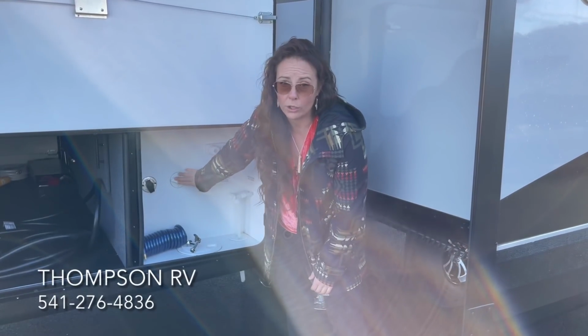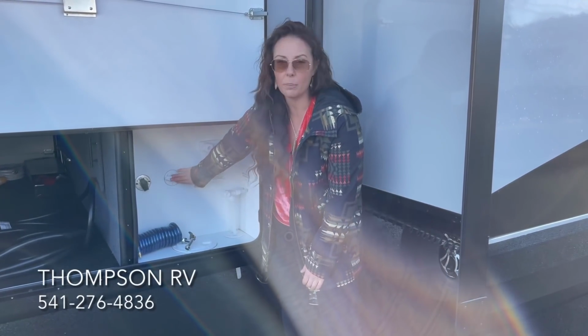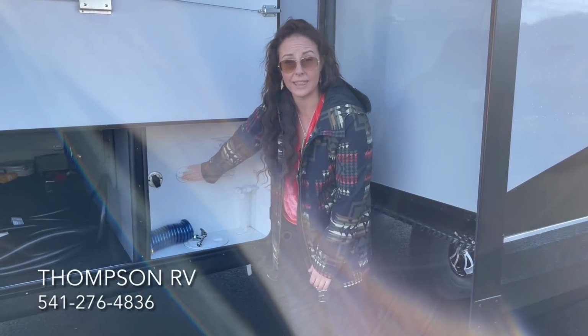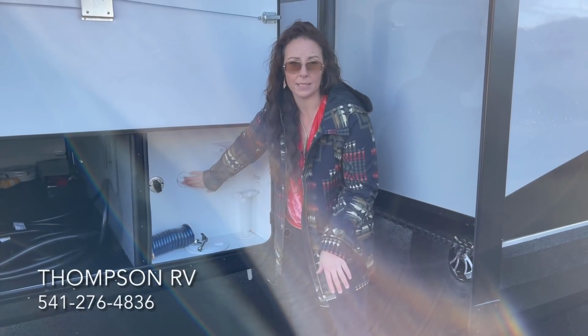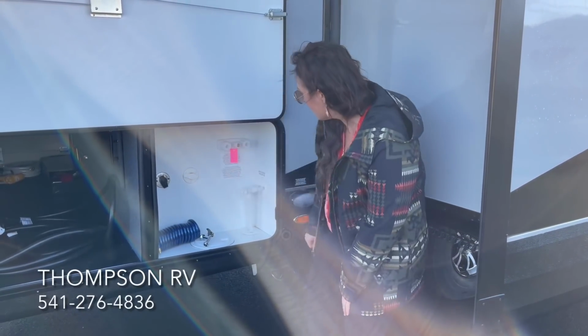This is your city water hookup. So if you're in a park and they have city water, you can hook up your water hose and your water regulator to this, and then you bypass the pump entirely, so you're not pumping off of your tank. At that point, you'd just be working off of city pressure.